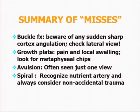Buckle fractures, any sharp, sudden angulation, you're going to see, especially on the lateral view, is a buckle fracture. Growth plate, anytime there's pain and swelling at the growth area, that's a growth plate injury till proven otherwise. Always look for metaphyseal chips, which would signify a Salter II fracture. Avulsion fractures, sometimes you'll see them on one view, you may not see them on the other view. And spiral fractures, know that you can see nutrient arteries on the anterior tibia, but again, unexplained spiral fractures in humeruses, in tibias, always make you think about non-accidental trauma. But kids can have toddler fractures if they get their foot caught and they get a twisting or rotational motion.